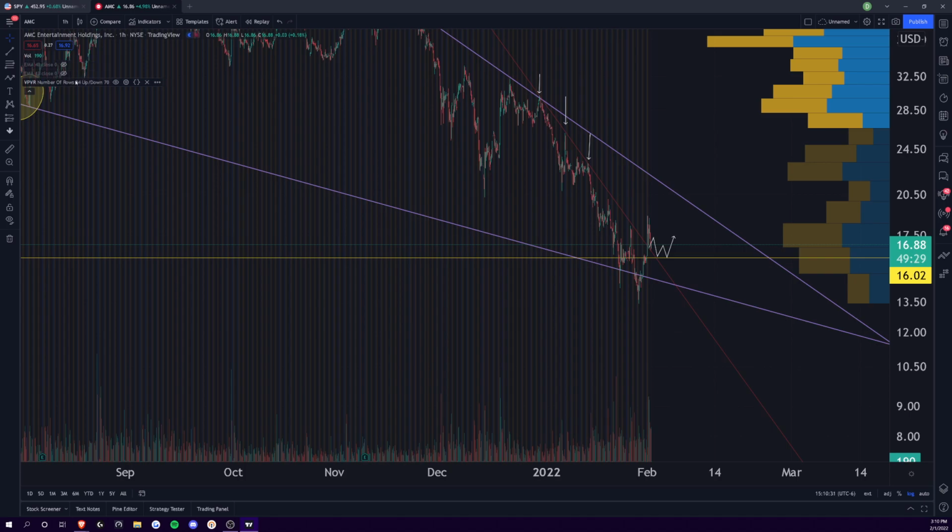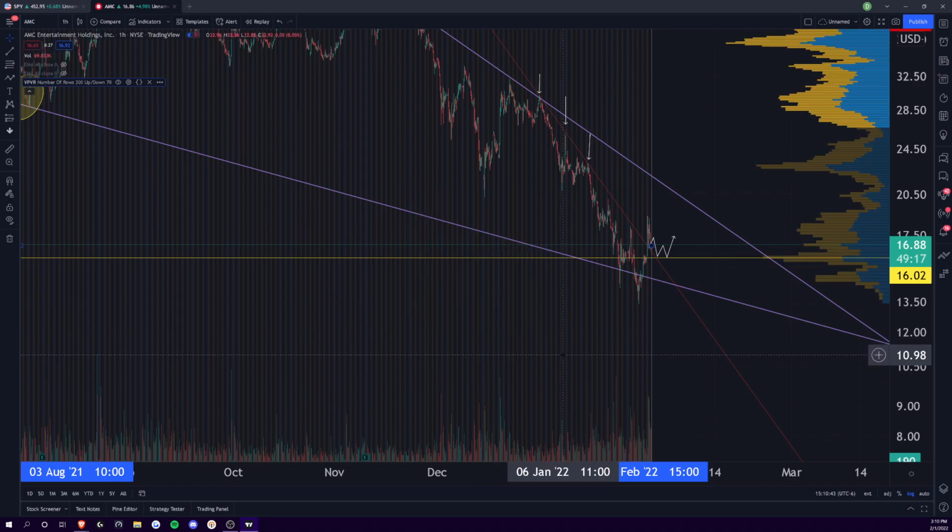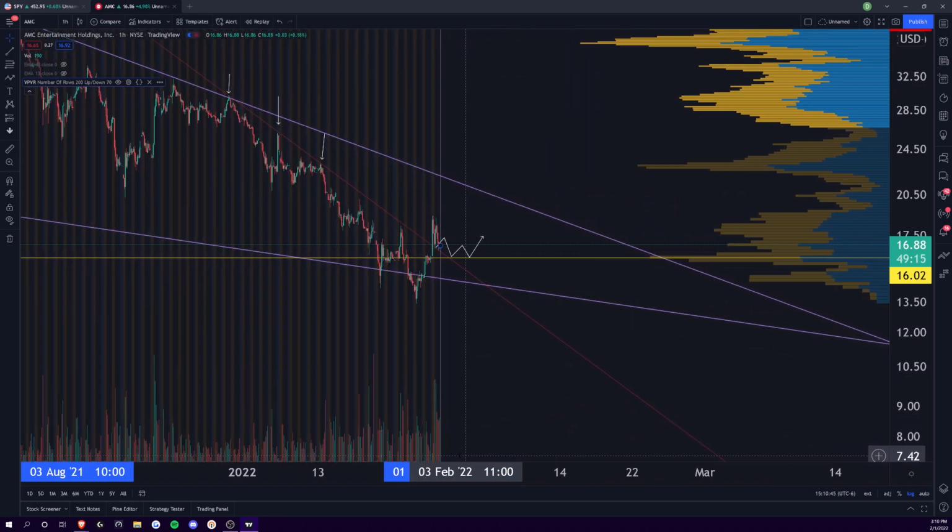We're gonna have to make it a little bit more precise. The detail. Oh, I think it's this one, right? No, it's not. It's the row size. I always confuse this with VPVR. I literally never get it right the first time.